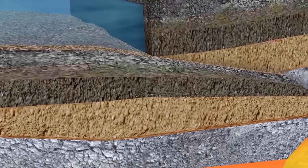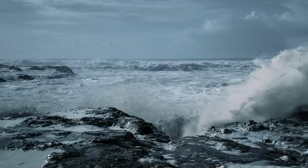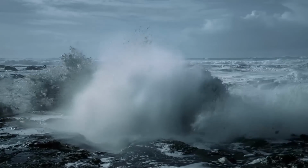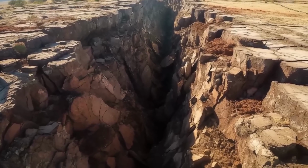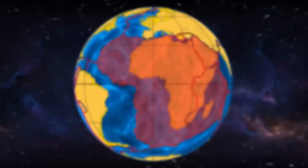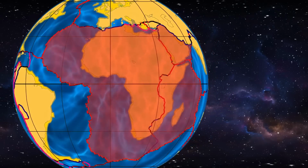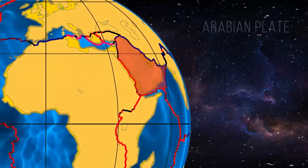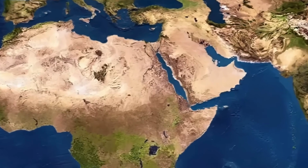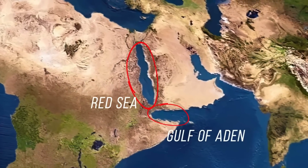They can bump into each other, or one plate can go under another. This can occur both on land and at the bottom of the ocean. Continental rifts are less frequent than the ones we find underwater. The East African Rift is one of 4 major ones. The nearby Arabian Plate has been on the move for the last 30 million years. When it separated from the African mainland, it created the Red Sea and the Gulf of Aden.